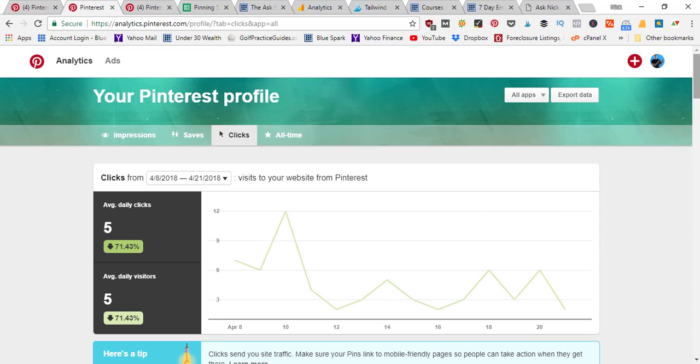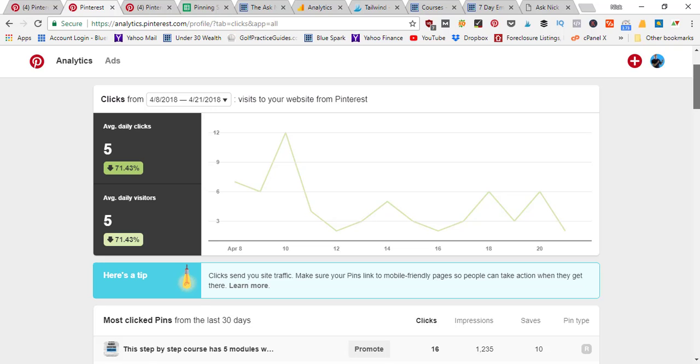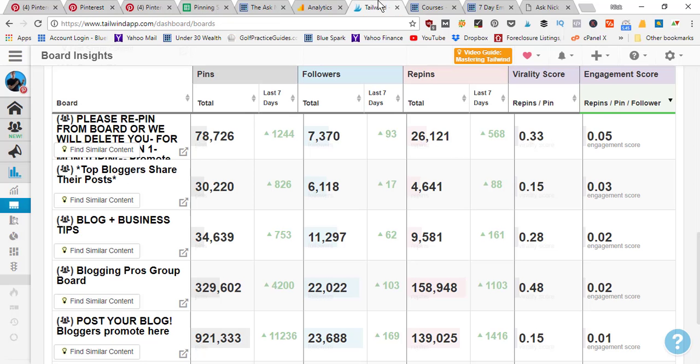So that's how we're going to test if group boards are actually engaging with our content. Once we pin to a group board, we'll come back in a couple weeks, couple months, and look at the analytics and see if that pin is starting to surface on our account as one of the top pins in the last 30 days. Another way is you can come into Tailwind.